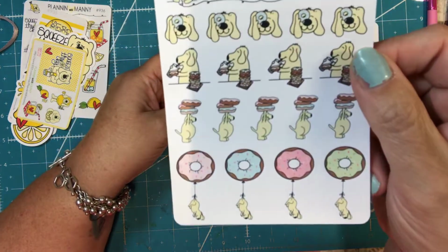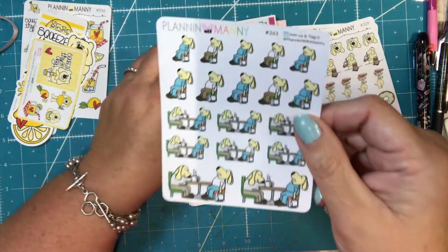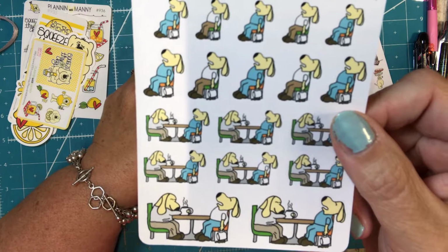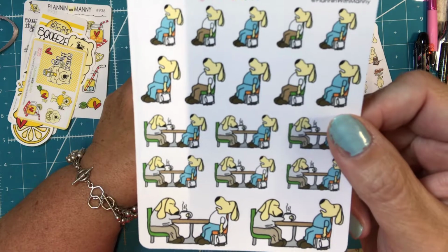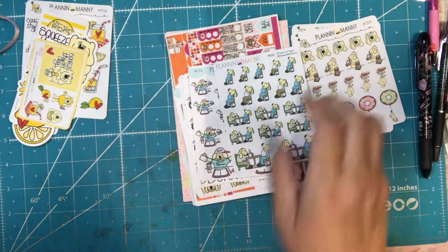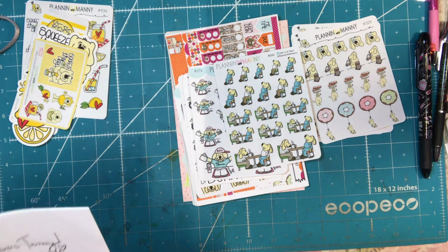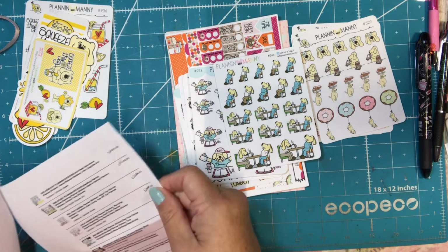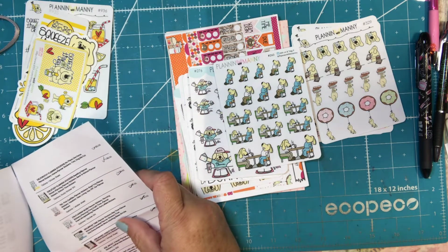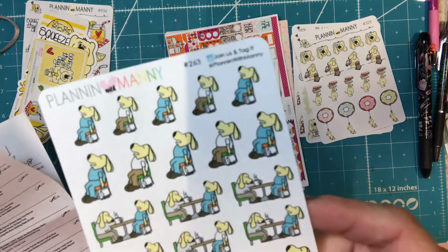This is Manny with donuts. This looks like he's fallen asleep. I don't know, that's pretty funny. He has his coffee cup in his hand, but he's fallen asleep. And then he's at the table and he's fallen asleep. I don't know what that one is. Let me see if I can find that real quick. Oh, I think it's called Break Time. That's pretty funny.